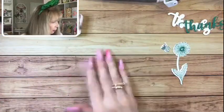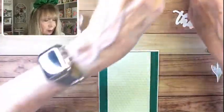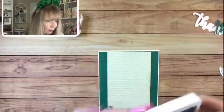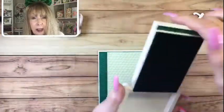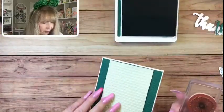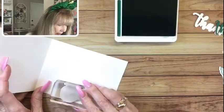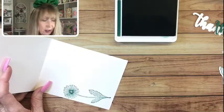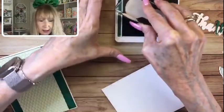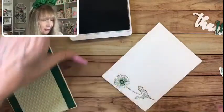Okay, now we're ready to put our card together. You know, I do think, though, let's do just a tad bit more stamping. Let's go ahead and stamp the inside of our card and our envelope before we put it completely together. Okay, I want to get that done first. So let's get our dandelion stamp out again. It really is such a beautiful stamp. And we're just going to stamp it over here. Isn't that just gorgeous? I love it. And here's our envelope. And we're going to stamp this on the left side, right over here. I just think that's so pretty.